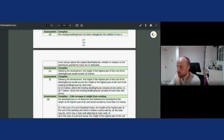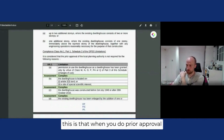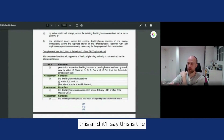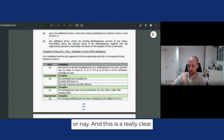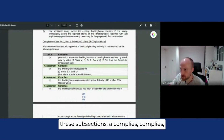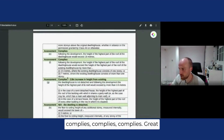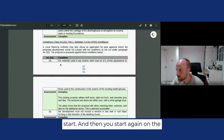Interesting. What's really good about this is that when you do prior approval, officers' reports are often set out like this: this is the legislation, does it comply or not, yay or nay? And this is a really clear report. All of these subsections, A, say complies, complies, complies, complies, complies. Great start. And then you start again on the conditions.